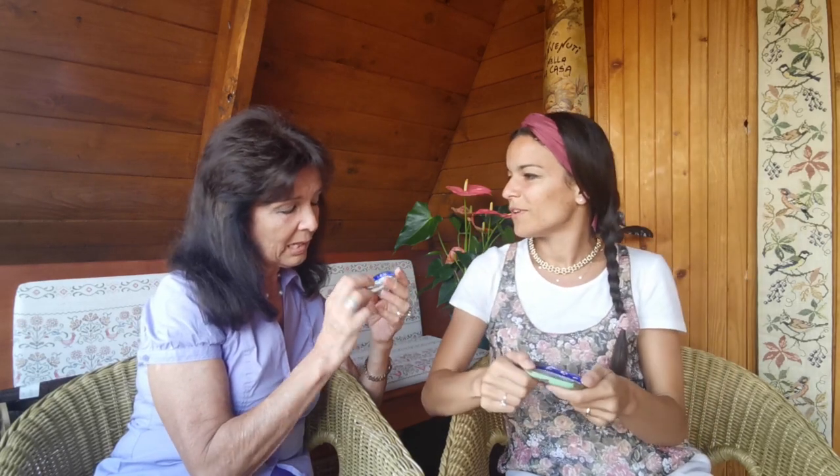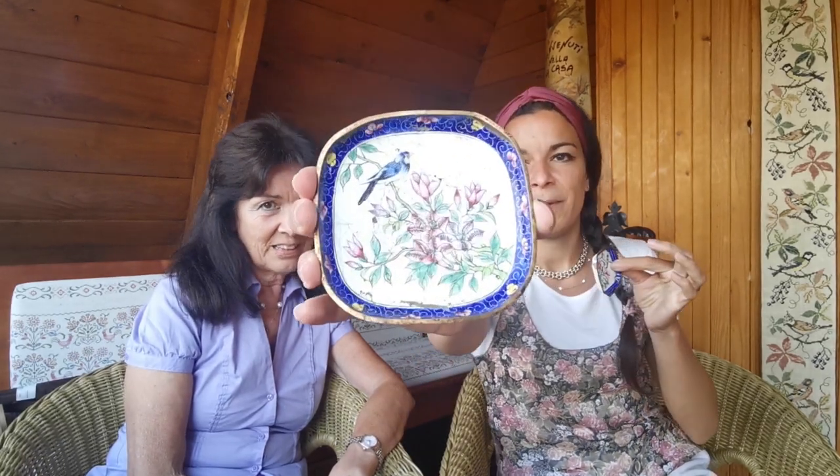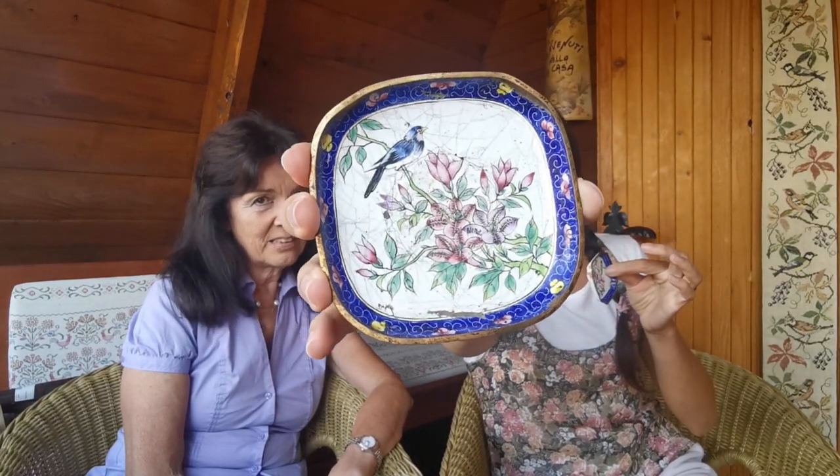Yes, I don't know, but I loved them so much that I couldn't leave them behind. They were 4 euros for both, and they are hand-painted with birds and flowers, and the technique is very similar to the cloisonné. Anyone who can suggest what they are for? We are looking for advice.